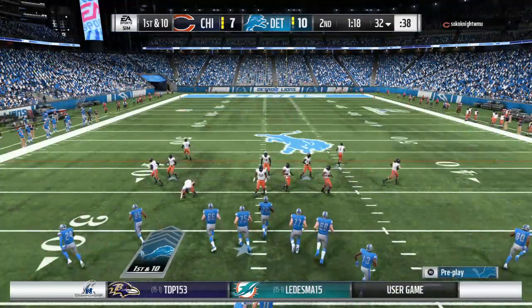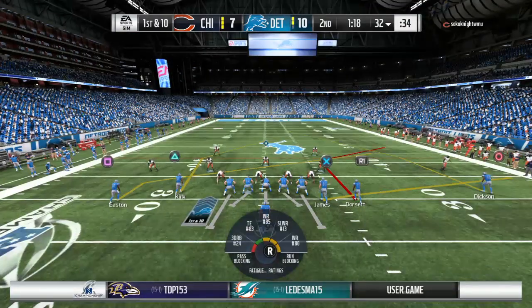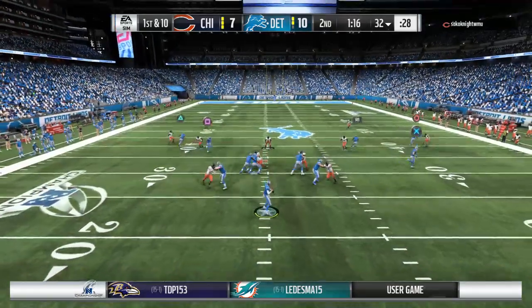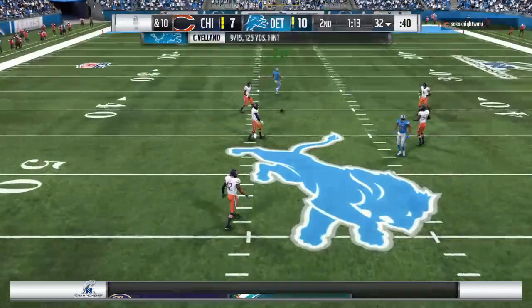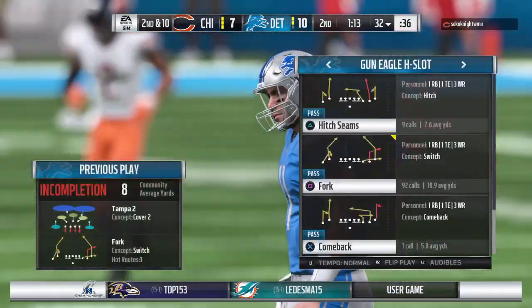Back-to-back good plays have them on the move on first down. Gun! Now let's go! Blue 90! They'll look to throw here on first down. And incomplete as he was knocked as he threw it, and it took the ball off course.